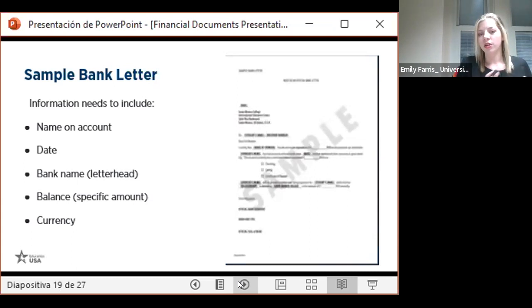So either one of these documents will work. Either one will fulfill the requirement. It's just going to depend on you and your bank, honestly, to work together and get that information.